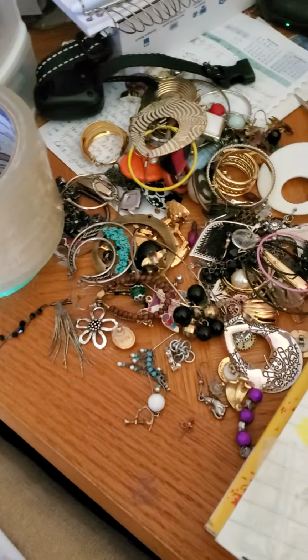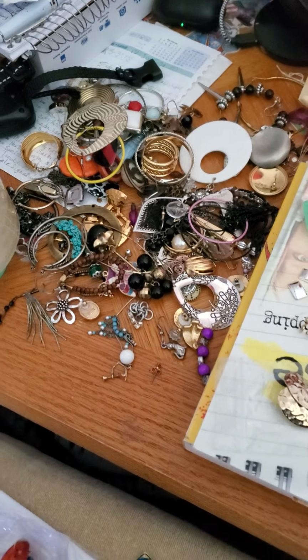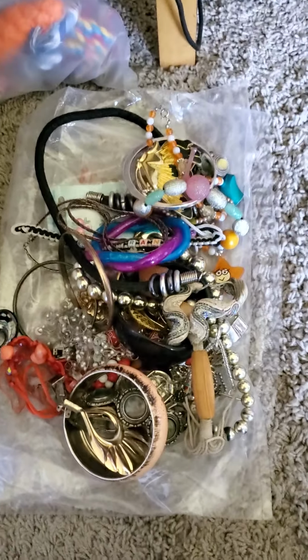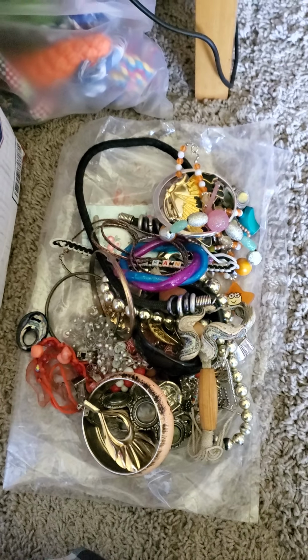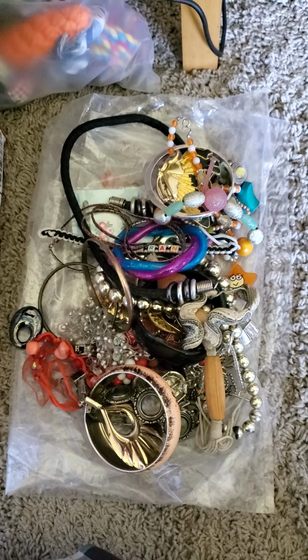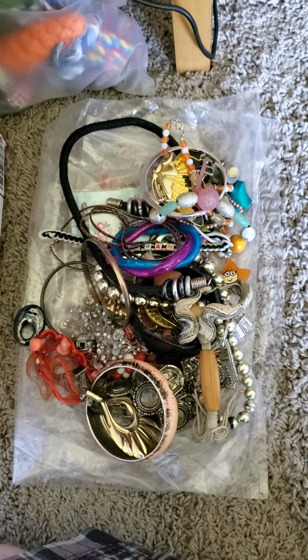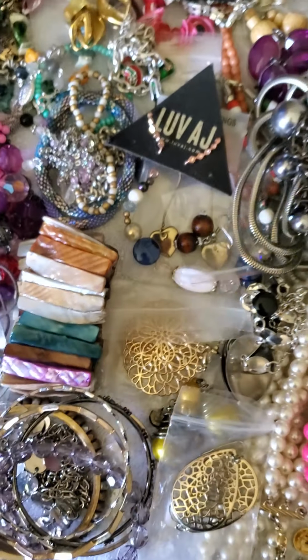There's a stack of single earrings that I have here, probably 75 or more. And then here's some scraps that I'm going to try and see what I can salvage out of. But a lot of this lot's going to end up in just another crafting lot, as that seems to be where most of these pieces are headed. So let's just look at the actual good pieces for now.